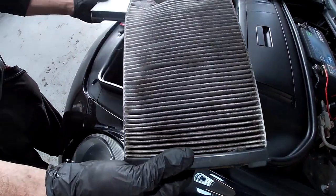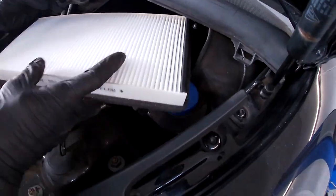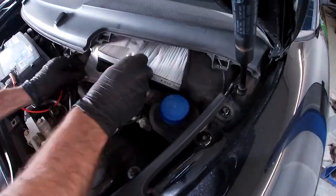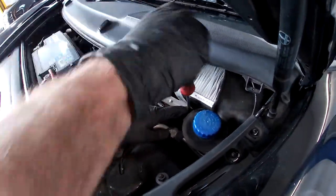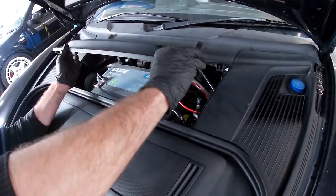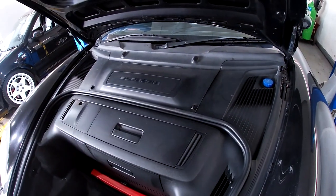Dusty. Yeah, that looks quite dirty compared to the new one going in. I think that definitely needed doing. So just make sure there's no mess in there. Okay, there we are. That's the cabin filter done.